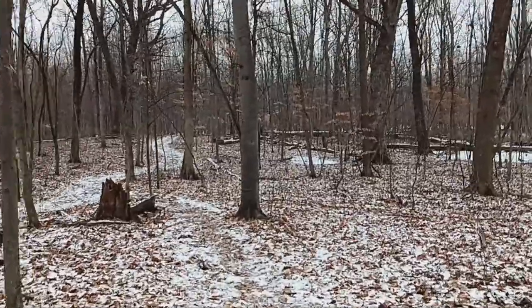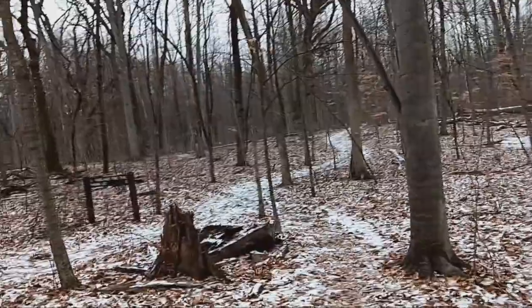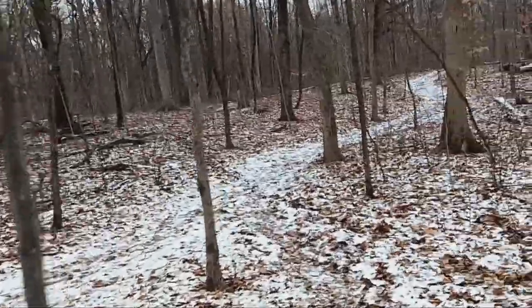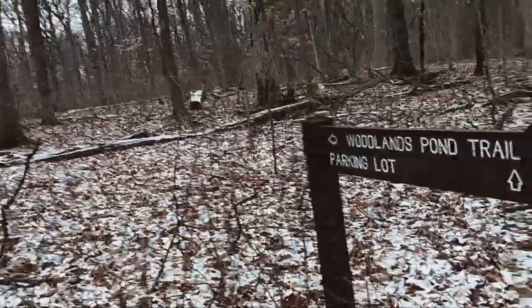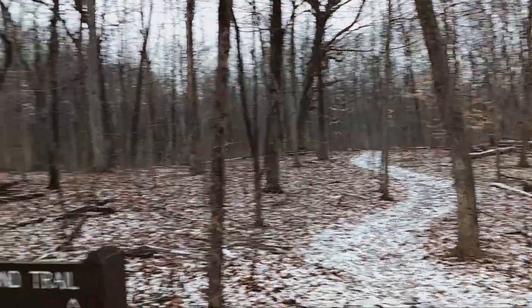Okay, we're meeting back up with that other trail again, the white blazes, a shorter one. It says it's called Woodlands Pond Trail. It's been about a year. It might be longer since I've been here. That, of course, would take us back to the parking lot.